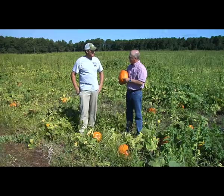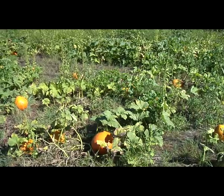Hello, today we're at College Run Farm in Surrey, Virginia, and we're here with Steve Berryman, the owner and farmer. He grows a lot of pumpkins, as you see behind me. Well, how many acres do you have, Steve? This year we have about 8.5 acres of pumpkins. That's a lot of pumpkins.